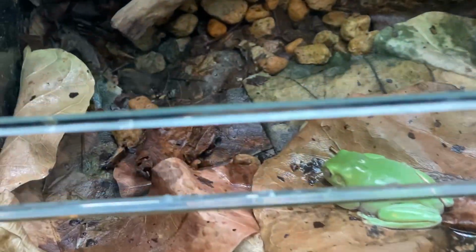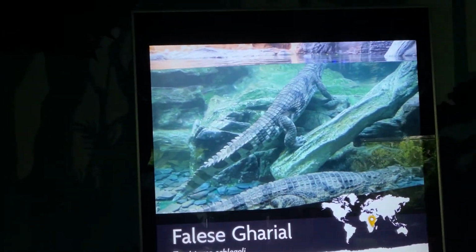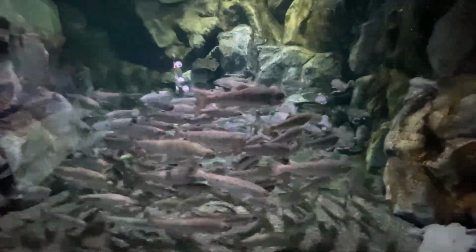As you can see, the lizards here as well. I saw snakes, different kinds of frogs. I also saw alligators. I was thinking that they might not be alive, but they are alive and they are very good. Also different kinds of fish. You would be surprised and you would love to see it, and especially if you have kids with you, you gotta bring them here.